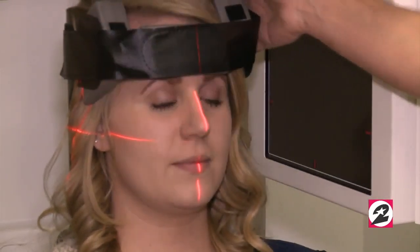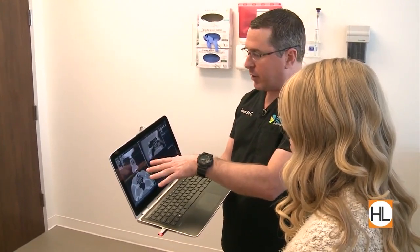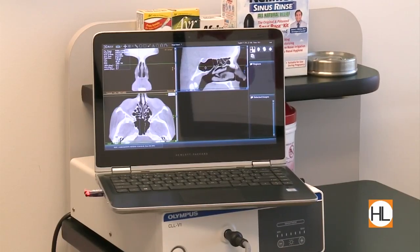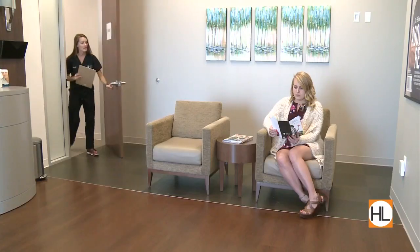We're seeing some video right now of what goes on in your office. So once someone gets the scan, you can go over the results immediately. Exactly. What kind of things are you looking for in a scan? You can see polyps in the nose. You can see cysts in the sinuses. You can see a deviated septum. You can see enlarged turbinates.